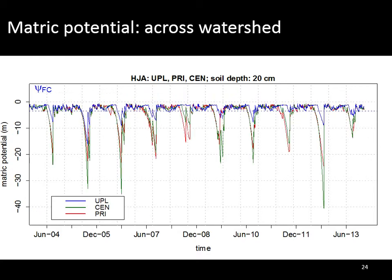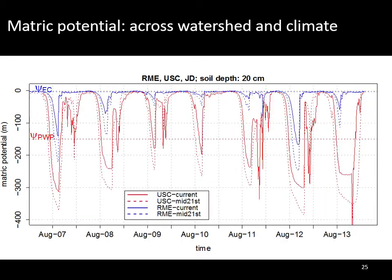Okay, yeah, I zoomed in a little bit. So anyway, at the Upper Lookout site, the soil moisture doesn't get quite as dry as the other two sites, but in general, they don't really get close to experiencing the plant wilting point.